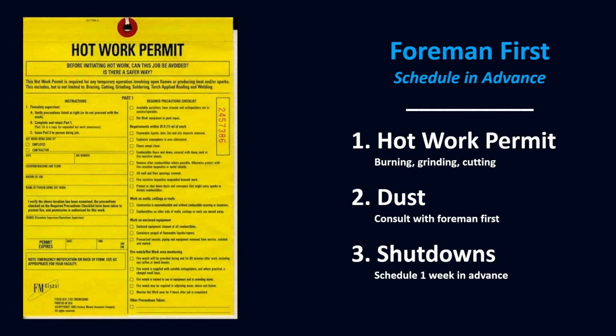Any work you do could raise dust and could set off a smoke detector. Do not proceed with any dusty work unless you have consulted with your foreman. Setting off a fire alarm or a smoke detector is cause for permanent removal from this job site, for both you and your foreman. Shutdowns require advance notice and should be scheduled 1 week in advance. Talk to your foreman about shutdowns and make sure they have been approved by the hospital and Clemens.